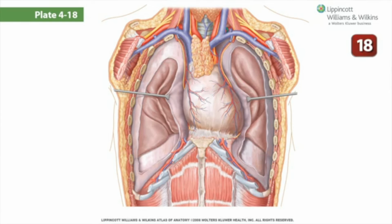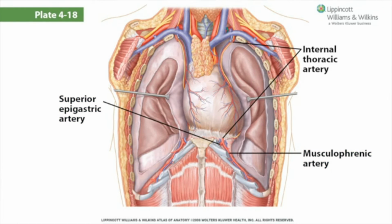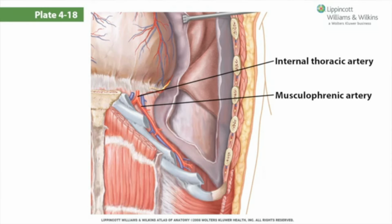At about the level of the 6th intercostal space, the internal thoracic artery bifurcates into the superior epigastric artery and the musculophrenic artery. The superior epigastric artery continues inferiorly to reach the anterior abdominal wall. The musculophrenic artery travels inferolaterally, gives off the inferior 3 intercostal arteries, and supplies the superior surface of the diaphragm muscle as well.